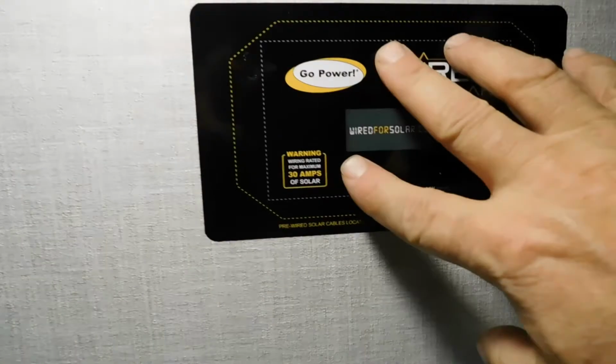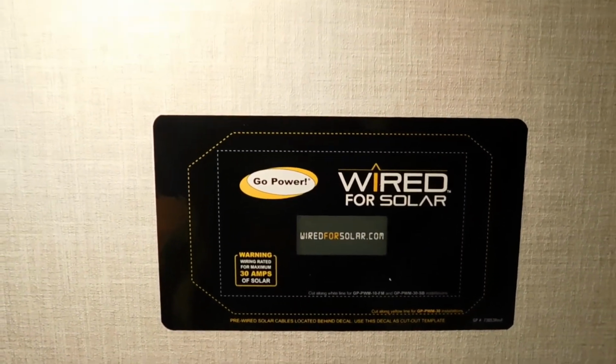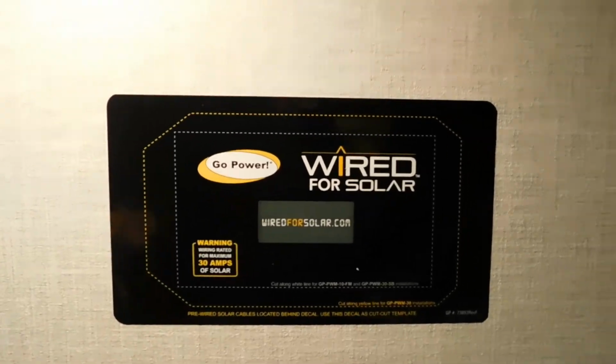This is a template for the text in case you ever decide to wire this for solar. There's where it's already pre-wired in the wall there. So that's a template for them.